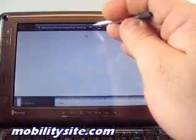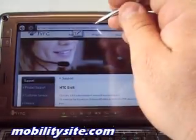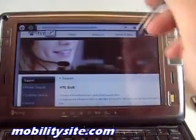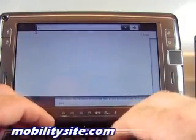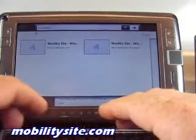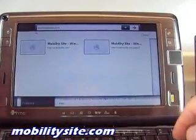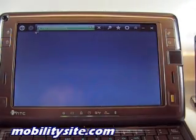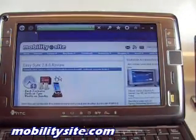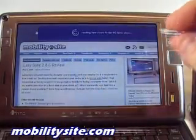So let's just take a look here. We'll get in here and we will highlight all that, backspace, and I am not on the Sprint network right now. I'm on the Wi-Fi connection, which just has Wi-Fi, Bluetooth, obviously the 3G, HSDPA, CDMA, and the browser, unlike a mobile browser on like the Advantage or the Tilt, is a full browser.